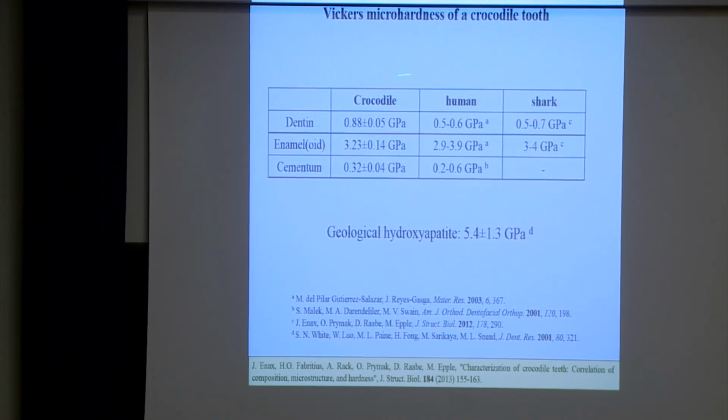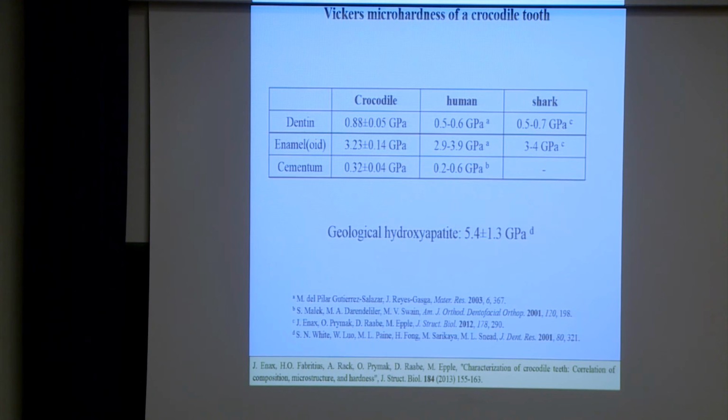And then we did again microhardness tests, and it's again the same order of magnitude as human teeth and shark teeth. So all these teeth we have investigated so far have the same mechanical properties in terms of hardness. This is geological hydroxyapatite, which is harder, of course, like fluoroapatite if it's from geology, but it's not tough. I think that's what you all know from biomineralization. Minerals only have their good mechanical properties because we have this organic matrix inside. The pure minerals are much harder, but also much more brittle.